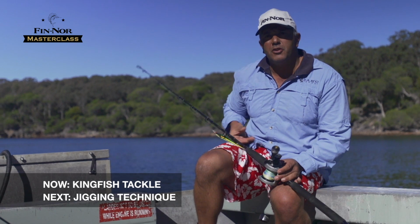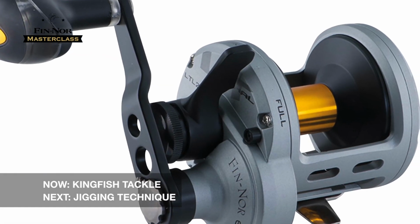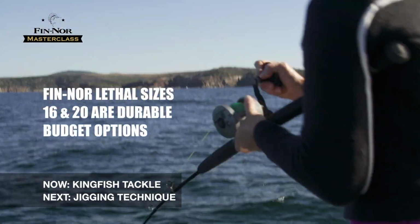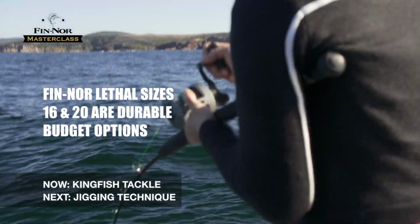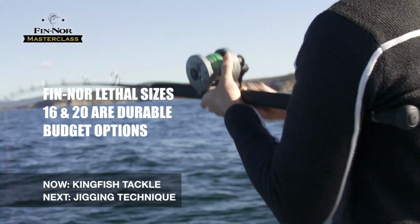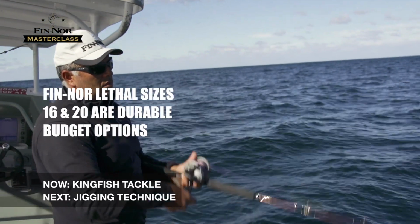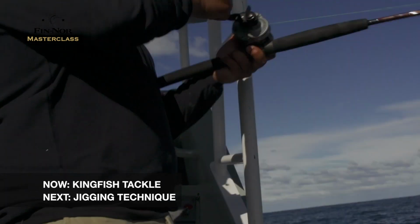We've been using the Fin Nor Lethals for around 6 months now. They have many of the same good attributes of the Marquesas, but more for the budget-conscious angler. Both the 16 and 20s in single and 2-speed. This particular reel's probably been with us for 6 months now. It would have caught a few hundred fish. Still in original condition. It's had zero maintenance. And it has a really good drag mechanism for jigging, nice and free, solid anti-reverse, solid handle system.